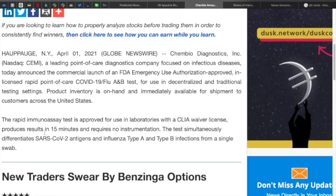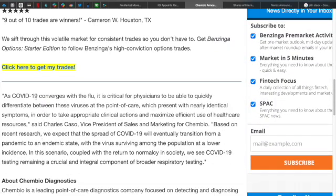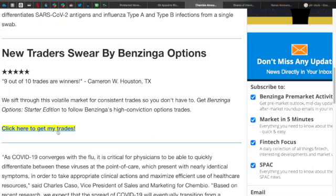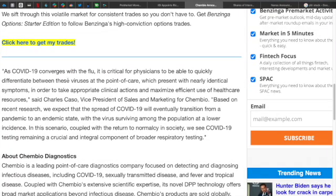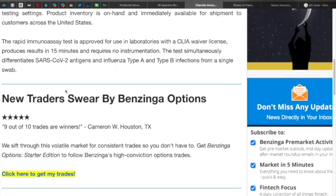The rapid, and so on. Let me see if anything else is important here. As COVID-19, so I'm just going to skip the rest of this article. It's very important, but if you're interested in reading this article on your own, please let me know, and I'll send you the link in the comment section.